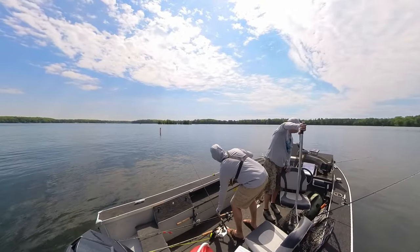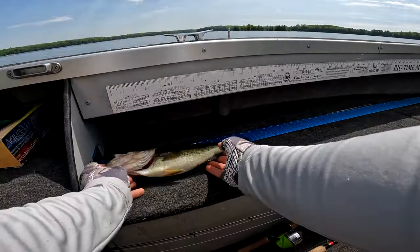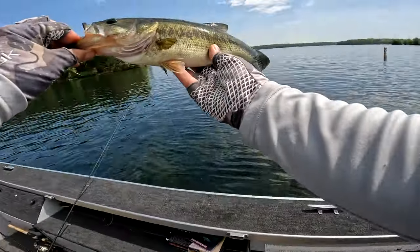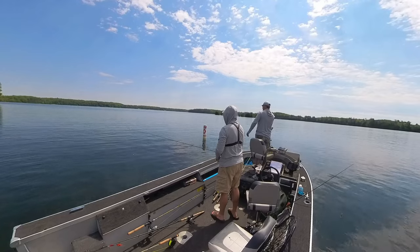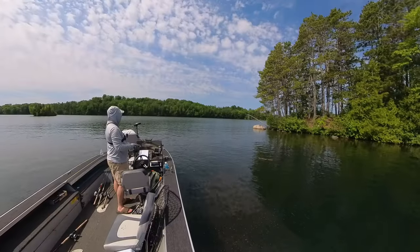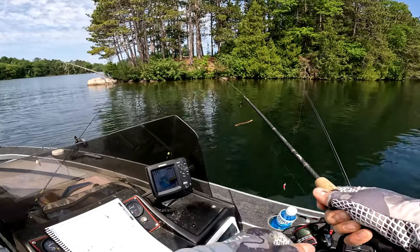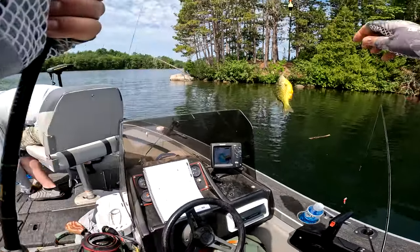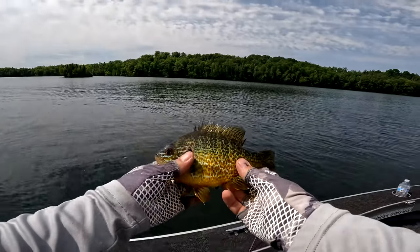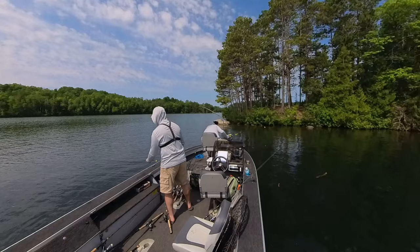Right by the old hazard buoy. It's always a good spot to fish. 14 inches. There you go. Holy cow, that's a boulder. Oh gosh, look at this pig. He's almost too big. That is a monster one, but I don't want to keep the huge ones. I just want a medium one, so we'll let the big ones go.